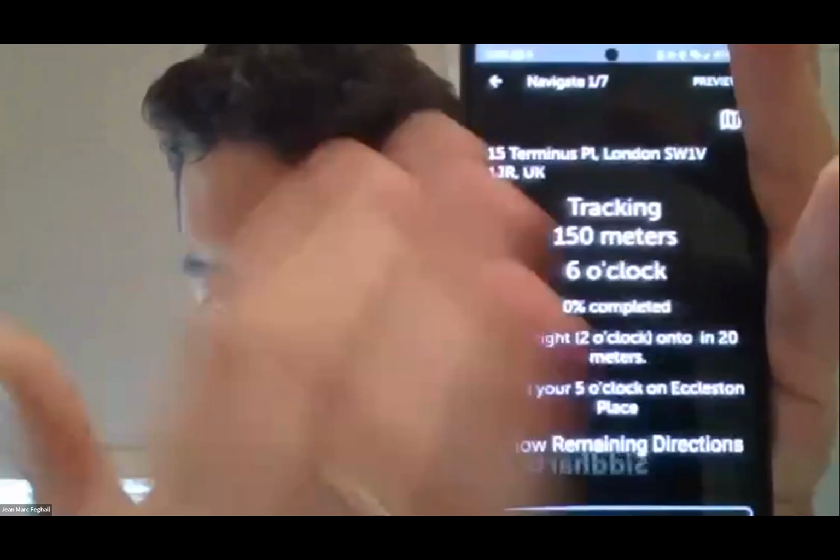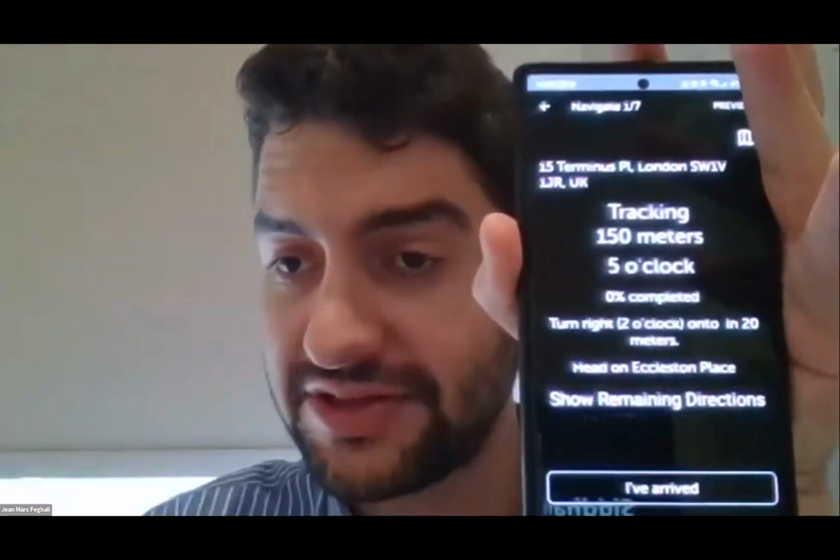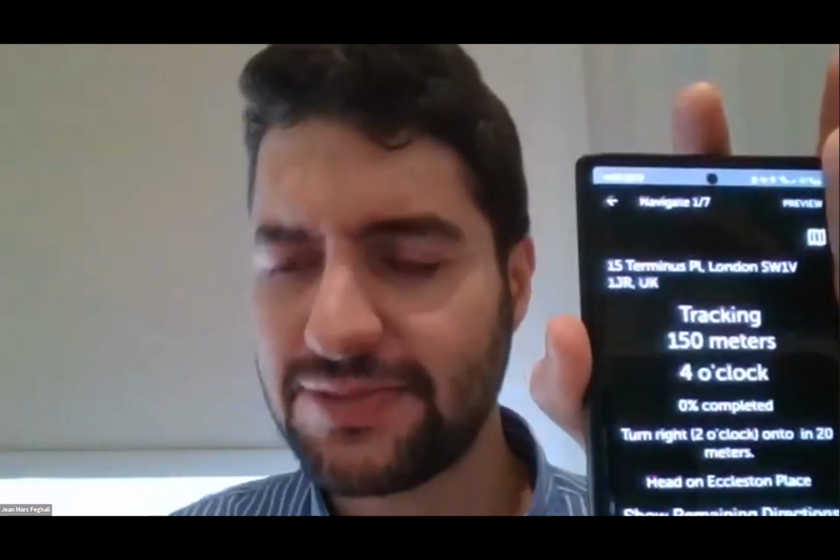So I know that I now have to walk to this stop. I have to walk 150 meters at 4 o'clock. So it's behind me somewhere. I know that I have to turn right 2 o'clock in 20 meters as well, and then to head on to Eccleston Place. So very useful, completely text-based navigation interface. And you'll get this when using any of our exploration or transport or navigation modes.